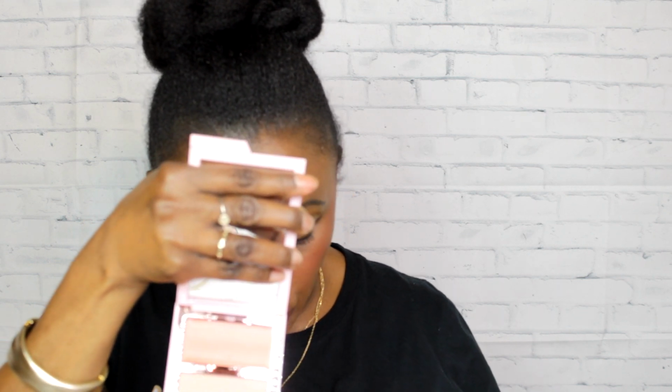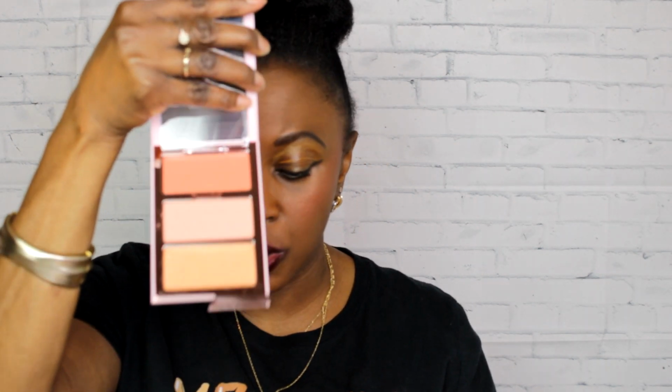But this product is an ultra pigmented palette is what it says. It blends beautifully, so you can wear each shade alone or layered for the ultimate 3D pop. So I'm probably going to have to come on here and do some kind of video trying this stuff on and let you know how this works out for me. But this is one of the items. I know I picked this item, so that's perfect. So let's go on to the next one.